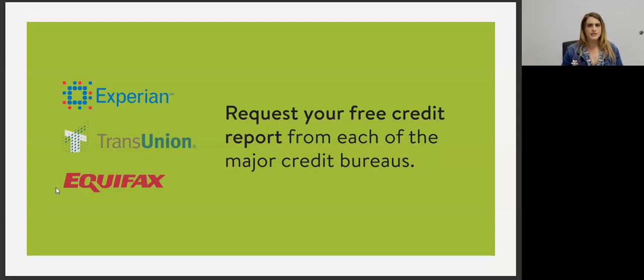What if I get into an accident and I need a new car? What if I lose my job today and I have to start applying for other jobs? And then those recruiters are going to run my credit report. You always want to make sure the information is accurate, whether you need it right now or not, right?